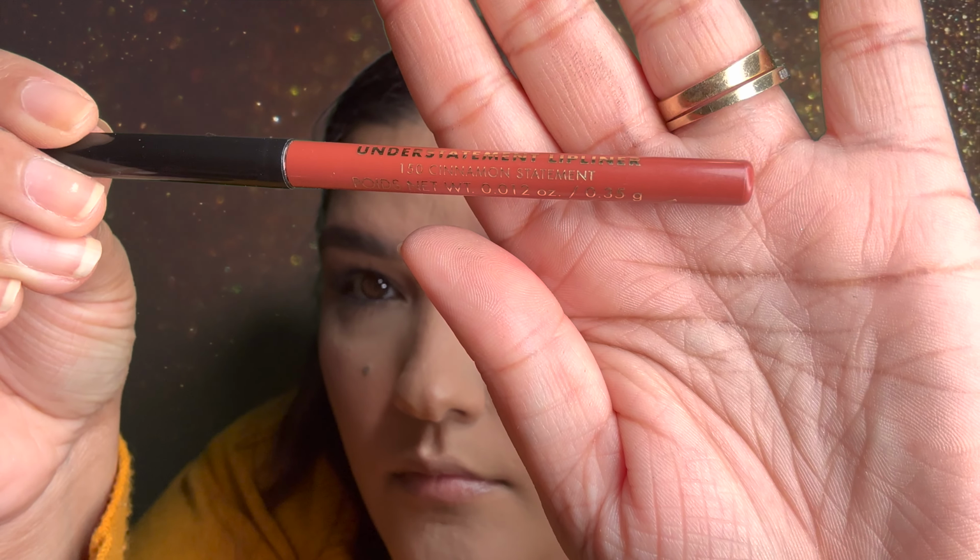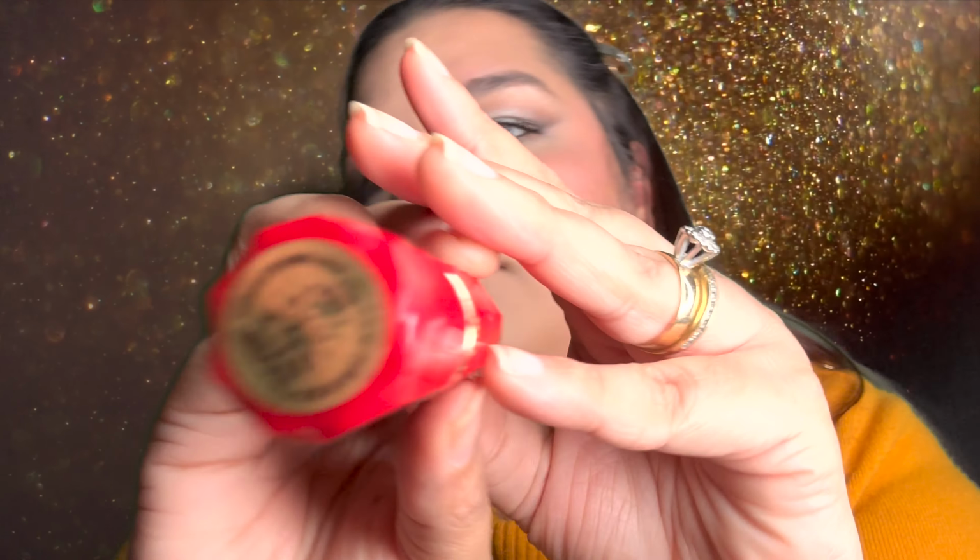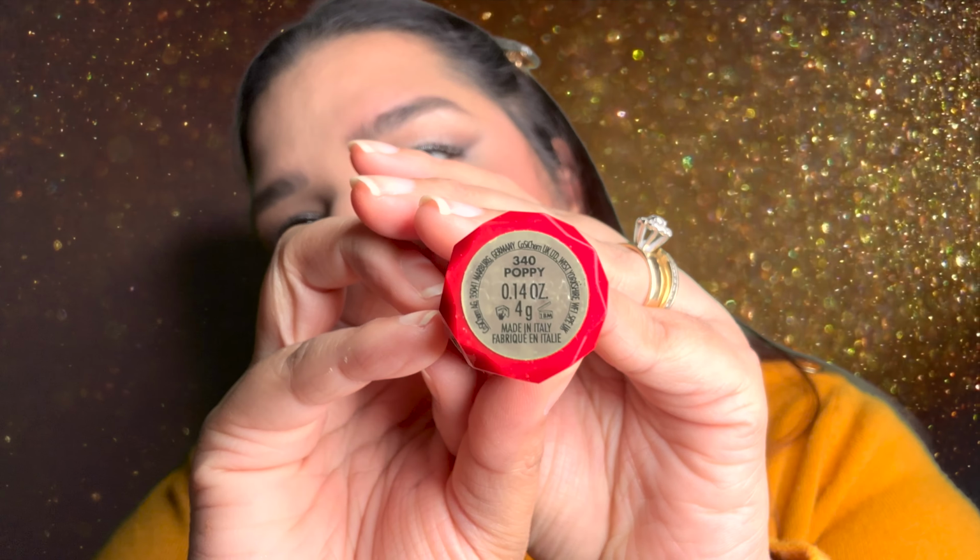Now, I love a pink liner with red lip. I don't know, I just feel like red lip liner and red lipstick is just too much. So, to calm down the red a little bit, I put pink lip liner. So now I'm going to use the Poppy Red. It's called Poppy. It's a red lipstick, obviously, from Milani. Look at that. Beautiful, beautiful with neutral eyeshadow tones.